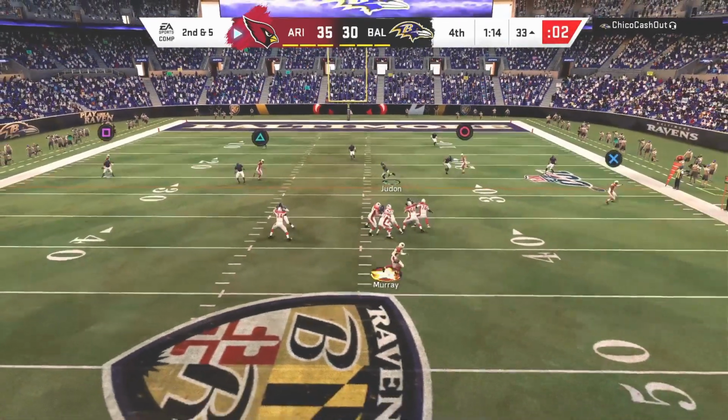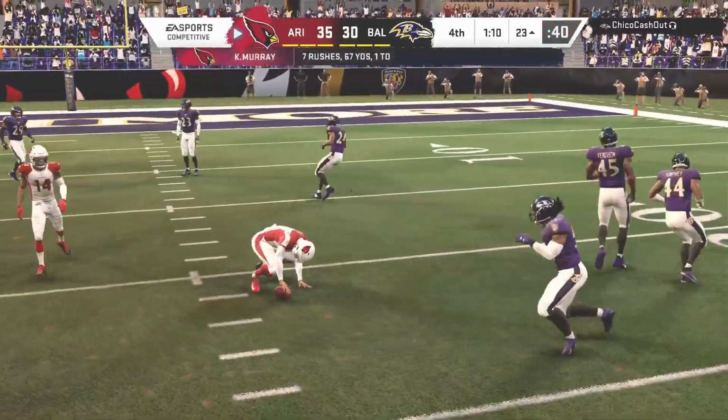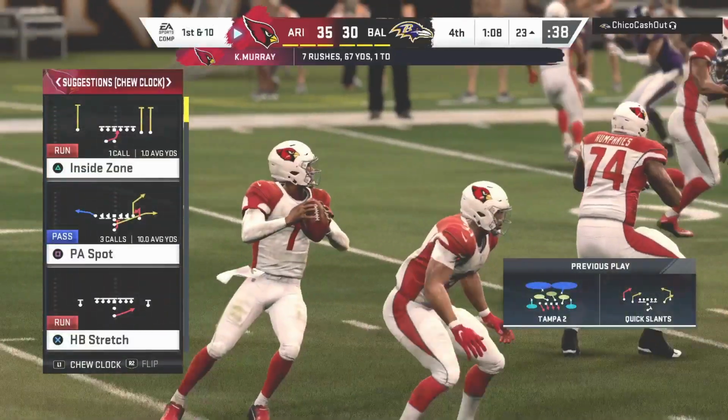Murray's going to look to throw this thing. Flushed to his right. He's going to take off with it. And he's going to be taken down with the first down at the Ravens' 23.